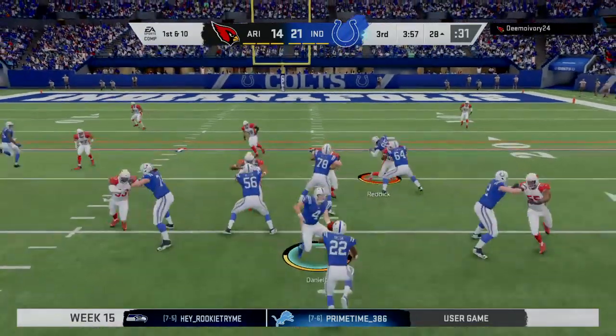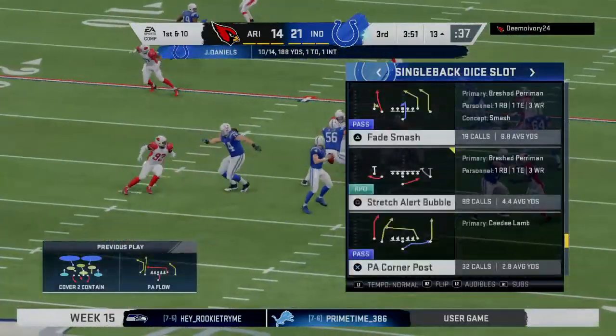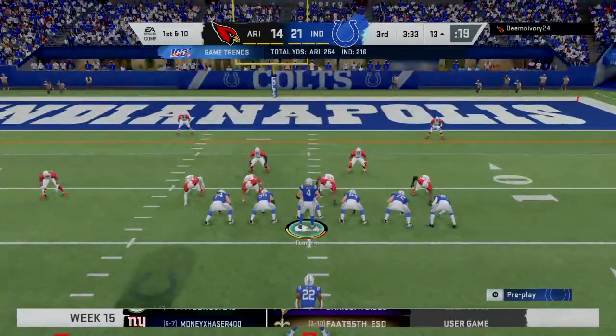Not a problem at all, my man. I'm not even going to tip it. I'm going to doff my cap to him. Congratulations. Big-time play. Knocking it free and creating something good for your team. That one for Indianapolis, resulting in 15 yards and a fresh set of downs.